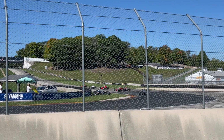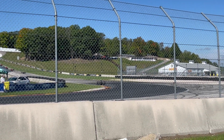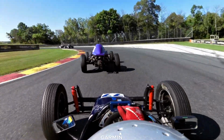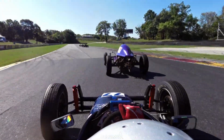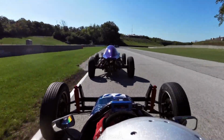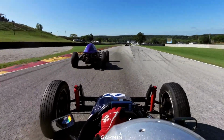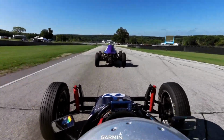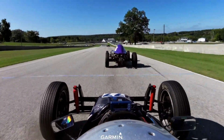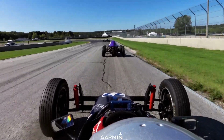No harm, no foul spin behind Brian in turn 5 as Dave Crosby gets around the incident and leads the pack up the hill. Coming out of 6, going into 7, I noticed that Bill's Z-bar is loose. He's going to have a tricky time in all these corners, but he's doing a fine job leading us down into turn 8.